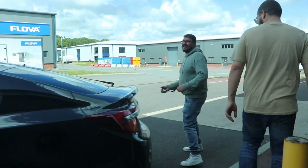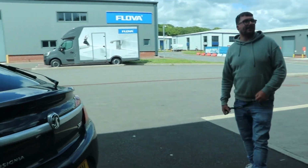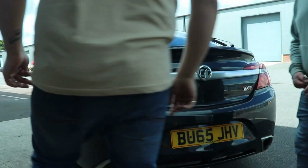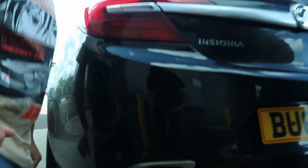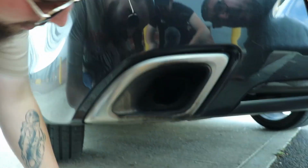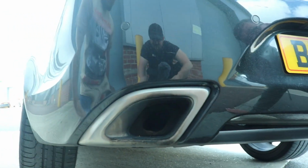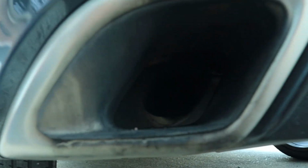Right, round the back. First thing, obviously, we have to look at the exhaust because we've mentioned it. I can see that it's got fueling coming out of both of them, so I would say they're pretty real. Oh, there's one tip. I mean, it's an inner tip, but it's a tip. Now, is this side the same? Yes, they are. So it is a twin back box.